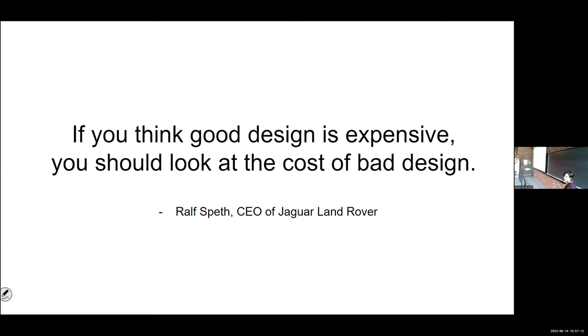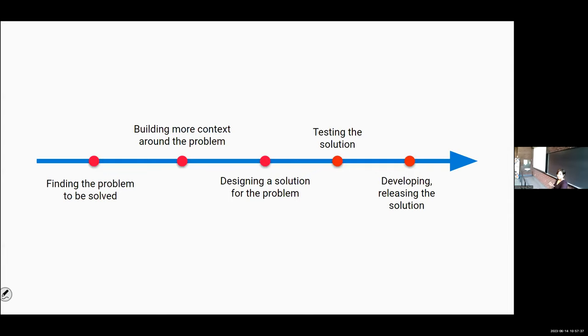But as you know, the CEO of Land Rover had something very interesting to say. If you think good design is expensive, you should look at the cost of bad design. This one resonates really well with me because a lot of times good design becomes less of a priority because it gives us the data that we want. But does it really? That's, again, something that we would be looking at.